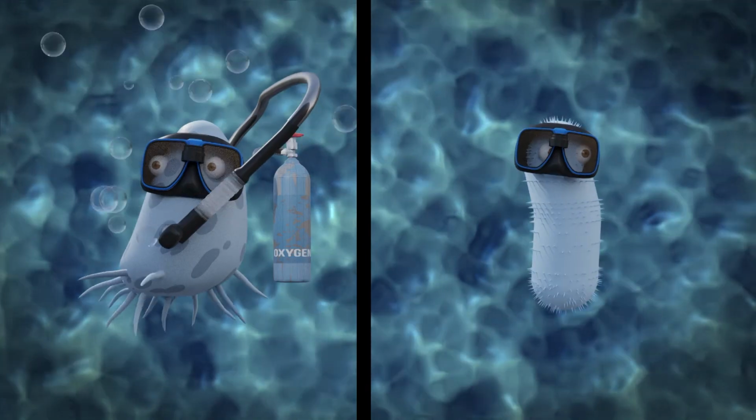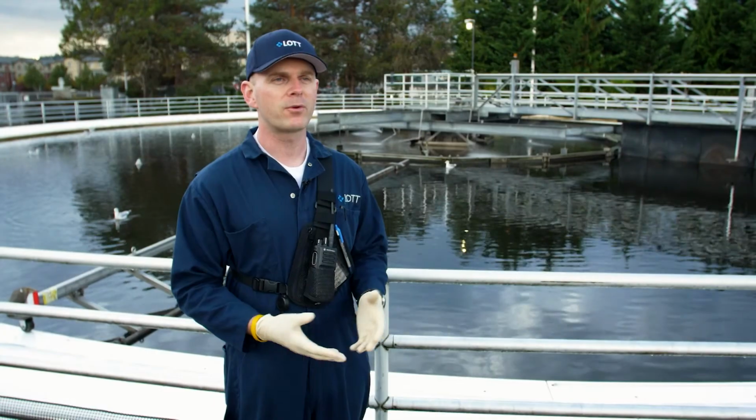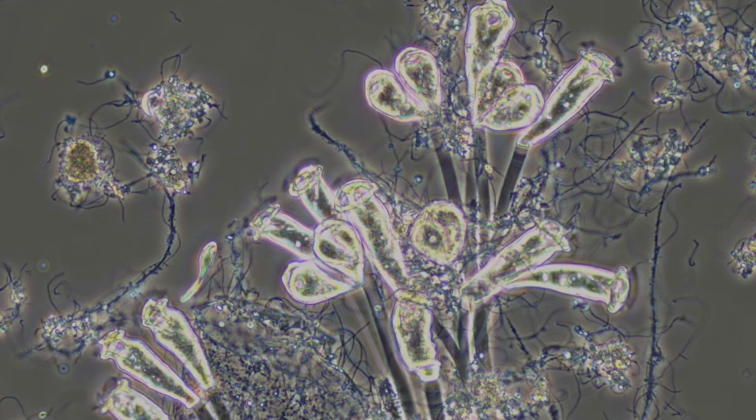The main thing is making sure that they have enough oxygen but not too much, enough food but not too much. Sometimes we operators think of ourselves as microbe herders or bacteria farmers. We're just trying to do everything we can to give them the right conditions so that they can do the best job they can do.